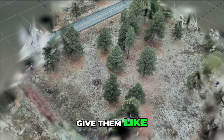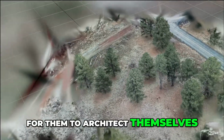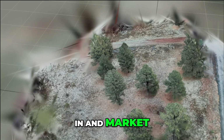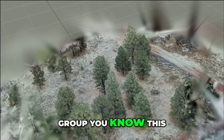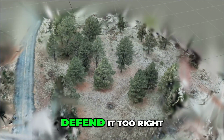We're gonna give them like a 30-acre block in the forest for them to architect themselves on the computer, and then they can come in and mark it and then present that to the local stakeholder group. You know, this is my forest and why. I think that'll be a good experience for everyone. And they have to defend it too, right? Yeah.